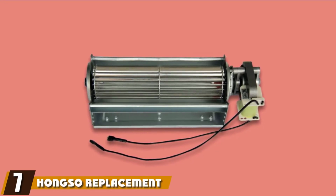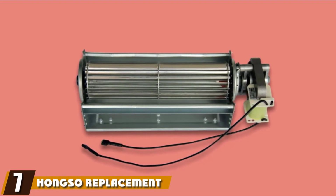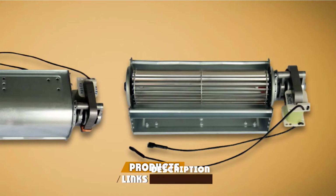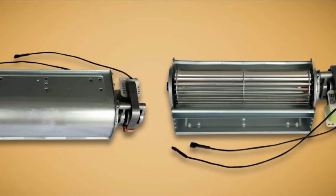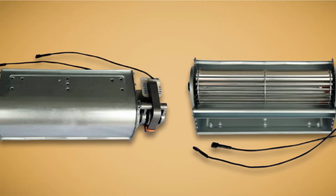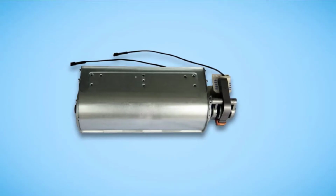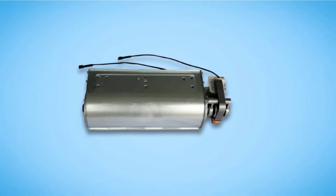Moving on to the next at number 7 with Hongso Replacement Fireplace Fan Blower. This is an electrical fireplace fan that guarantees ultimate satisfaction. The product boasts an ultra-quality construction that guarantees ultimate durability. The UL-approved Squirrel Cage Fan ensures that you are safe whenever you are using it. Furthermore, its ultra-durable construction makes it a long-lasting and efficient product.